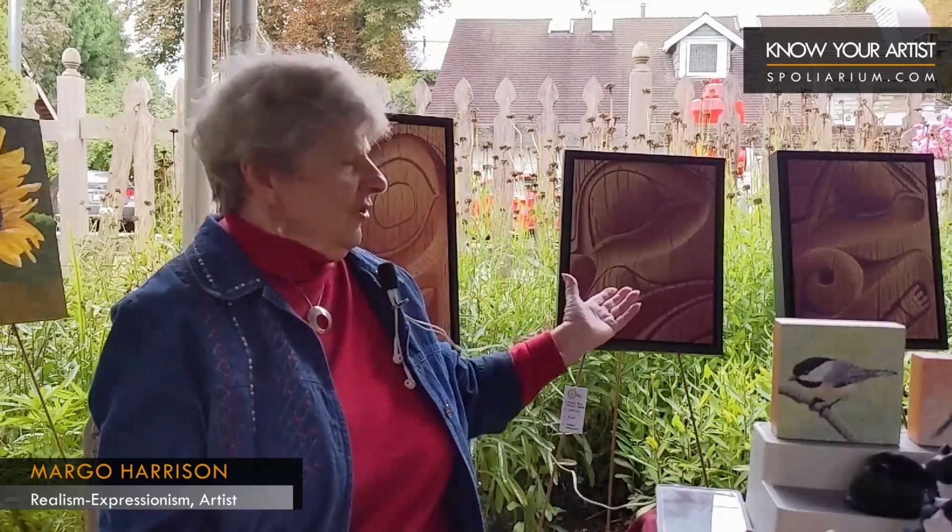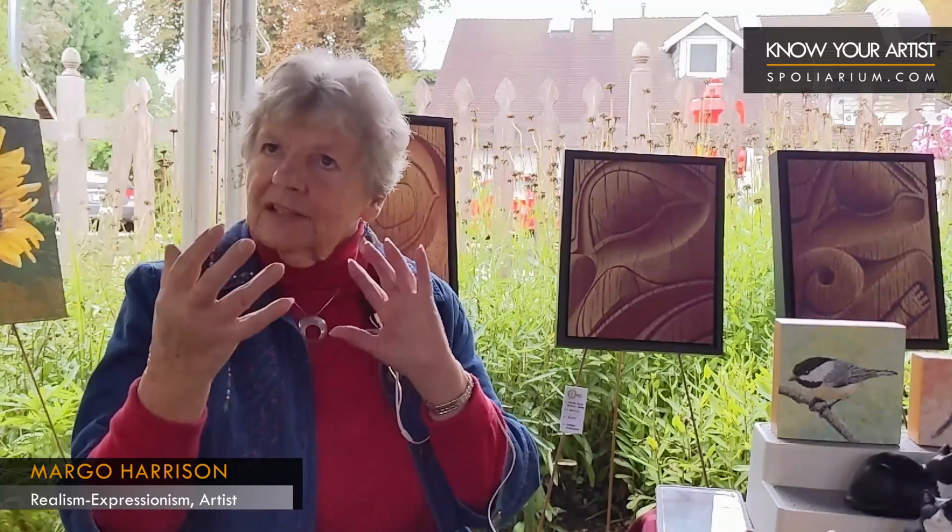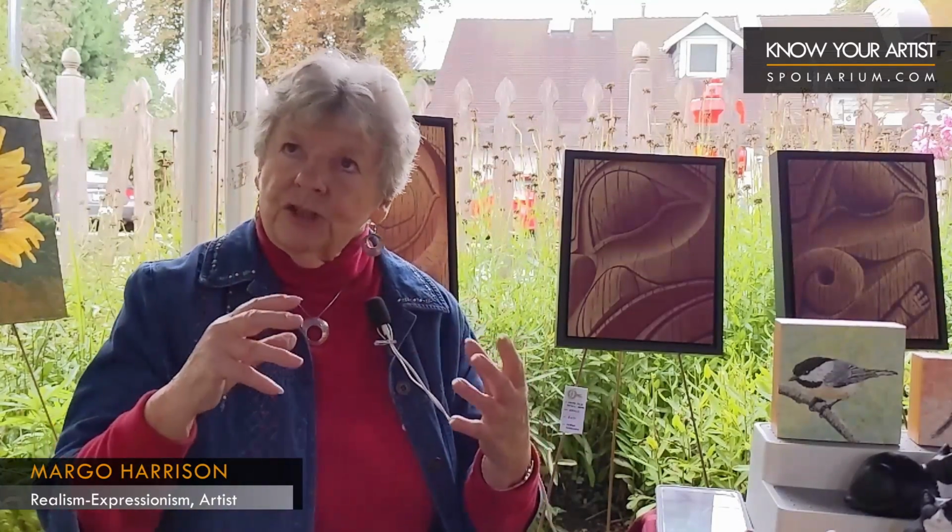Texture, like the wooden texture that you see, and the texture in the sculptures, and shadows and highlights defining a sculptural shape are important in my paintings. Some of my paintings are almost sculptural looking because the highlights and shadows give them almost a three-dimensional look.